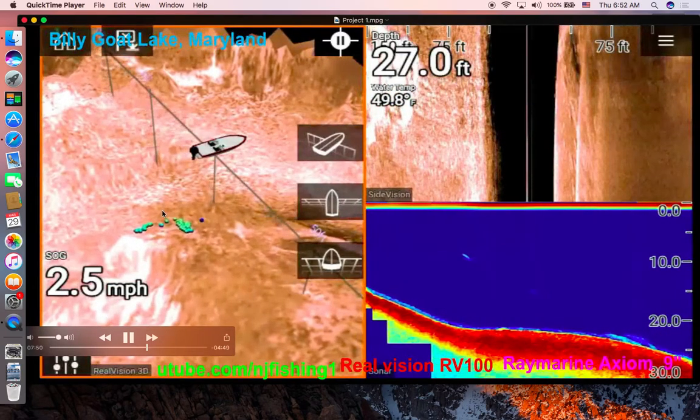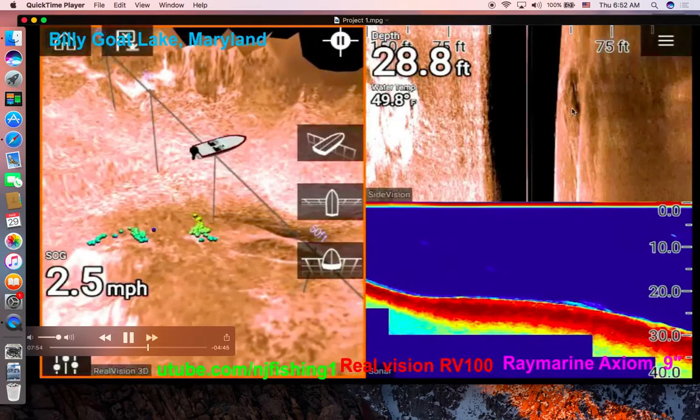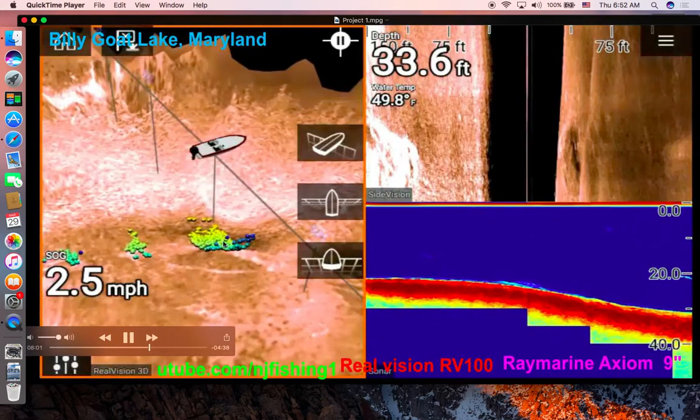Oh, there's some fish over here. See those green dots? You can see it over here, and you can see it over here. The side fish finder is showing something. That may be a rock. Oh, more fish. See that?